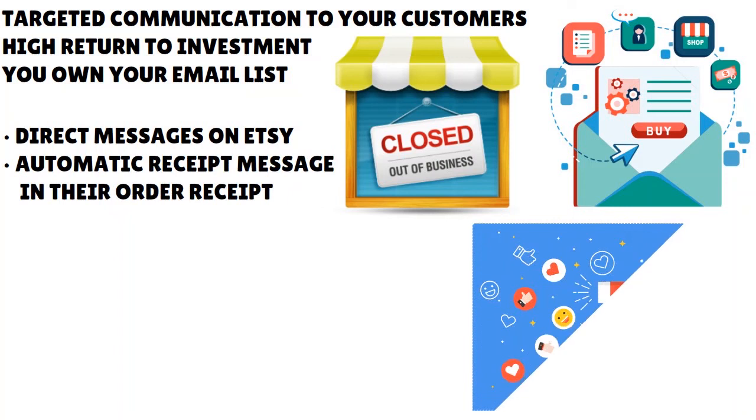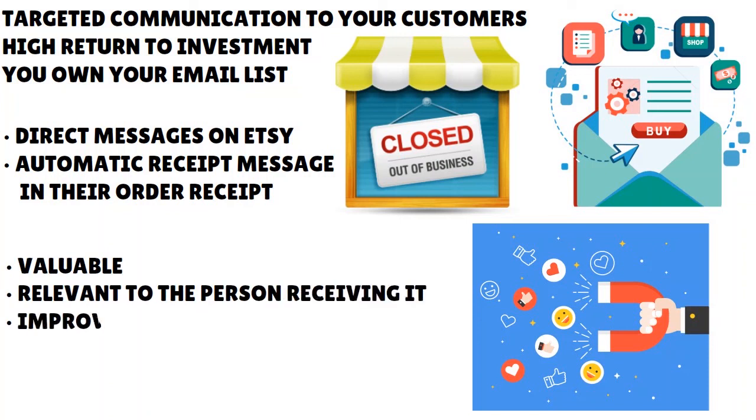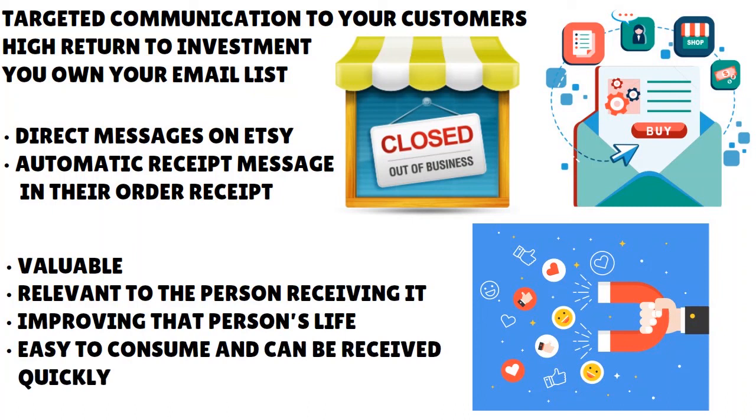And you can create a lead magnet. That's what you want, a lead magnet, okay? And this is really valuable. When we talk about a lead magnet, it can be a landing page, it can be something that is catchy. You got to propose something, you got to offer something, okay? It has to be valuable, it has to be relevant, it has to be improving the person's life, it has to be easy to consume and can be received quickly. If you do this, you should be able to sign up a lot of folks to your email marketing list.